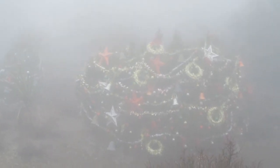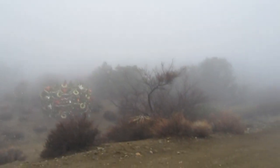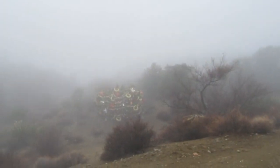That's got to be the most decorated one I've seen yet. There's a number of them. A number of decorated Christmas trees out here on Christmas Tree Trail. People come here, they leave tributes to their fallen loved ones. But yeah, nice little trail. It's pretty chill compared to what we were doing last night.